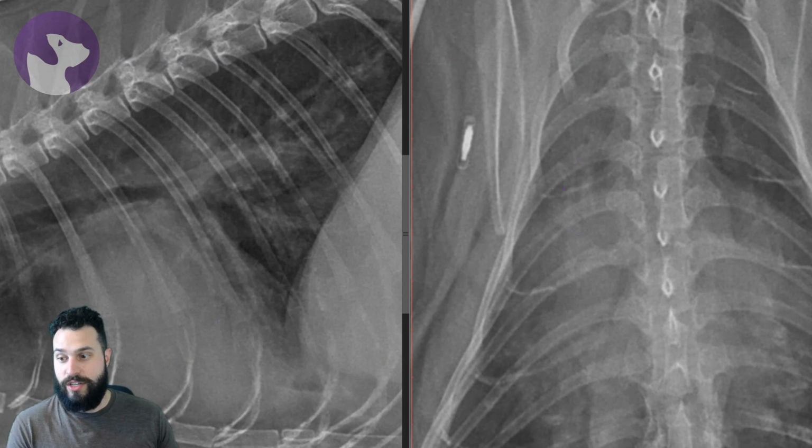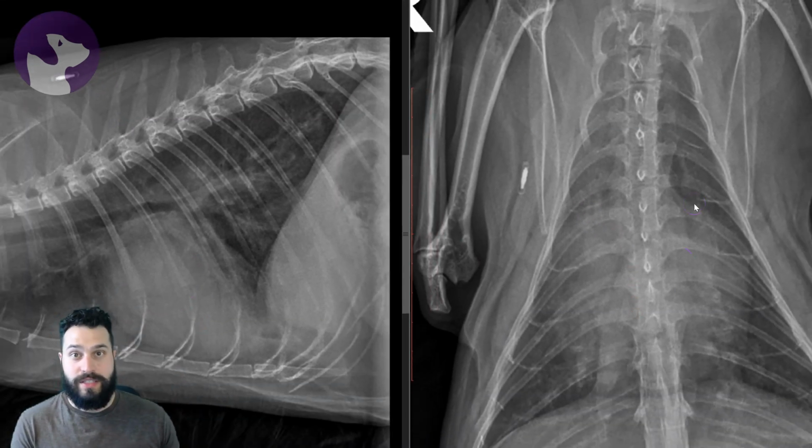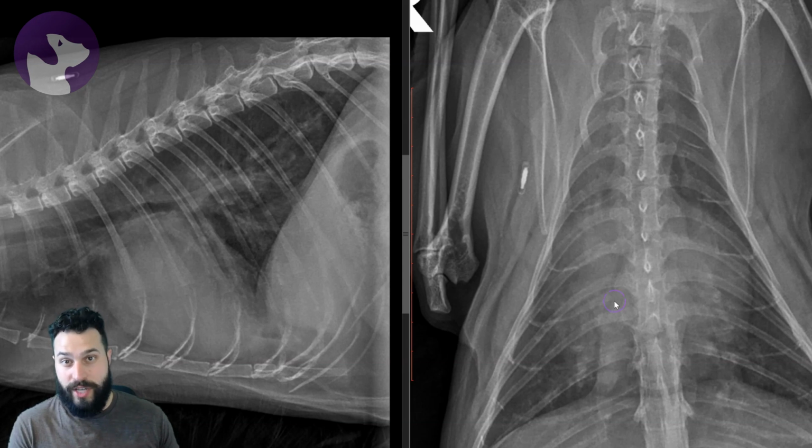So this is cardiogenic pulmonary edema in a cat, cardiomegaly, and this has been an example of that for you to compare to the other video in this session, which has a more subtle instance of feline cardiomegaly, and I hope this has been helpful.